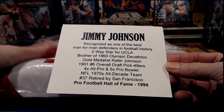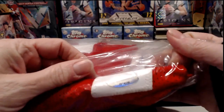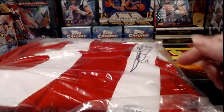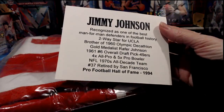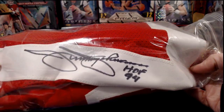Jimmy Johnson is our jersey, San Francisco 49ers. And there is your inscription, Hall of Fame inscription, along with the autograph. And where's our other identifying info? This is just like a little informational card. There it is. There's our sticker. That's what I was looking for. That little hologram sticker right there is technically what you need to have. So anytime you have an autographed item, the sticker on the item itself is what you need to know. So San Francisco 49ers with Mr. Jimmy Johnson coming out.